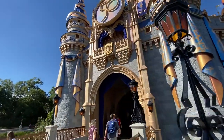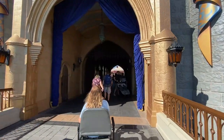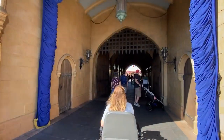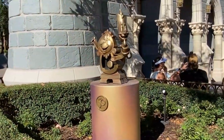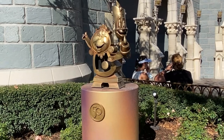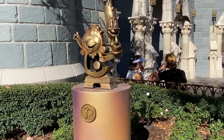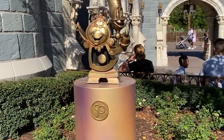When I first heard they were painting it for the celebration, I wasn't sure I was going to enjoy that too much, but after seeing it, yeah, it works. It definitely works. Of course, you gotta stop and say hey to Cogsworth and Lumiere in their 50th celebration. I really like the pedestals. The colors of these things are amazing. They did a great job with that.